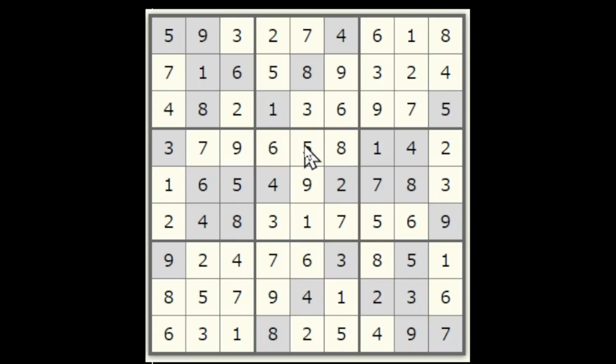I hope that you enjoyed this little demonstration of how I personally do pencil marks. I stop with the pencil marks as soon as I can move on with the puzzle. My preference is to not use pencil mark at all, but sometimes it's just not possible, at least not for me.